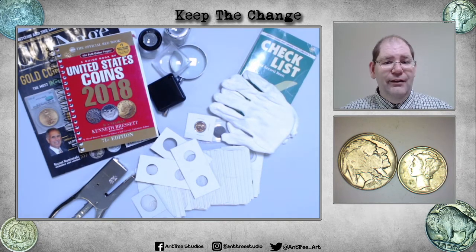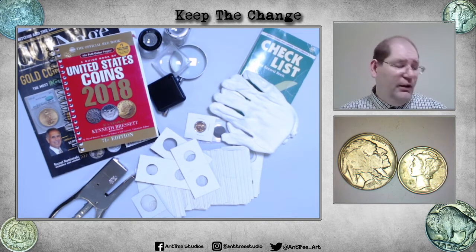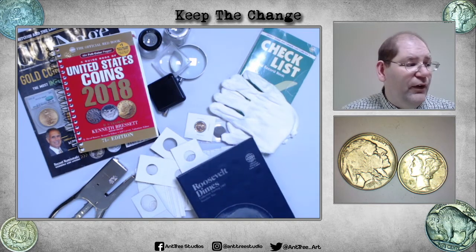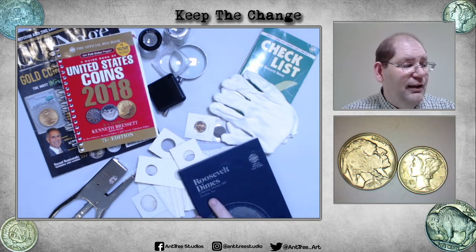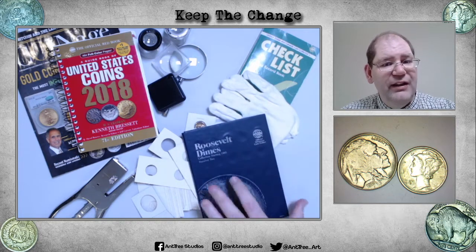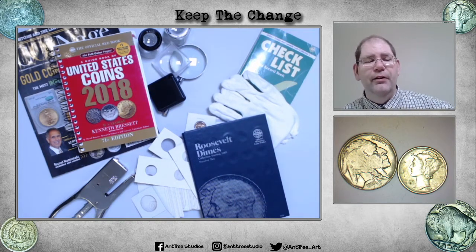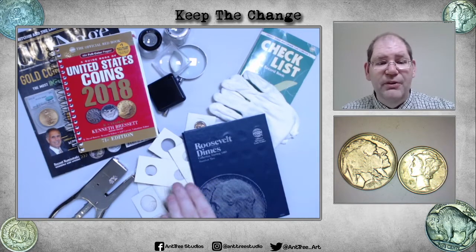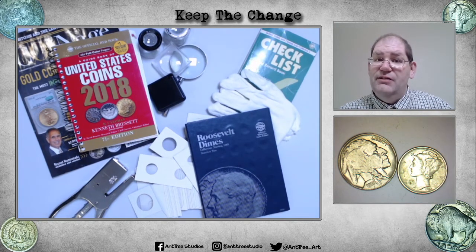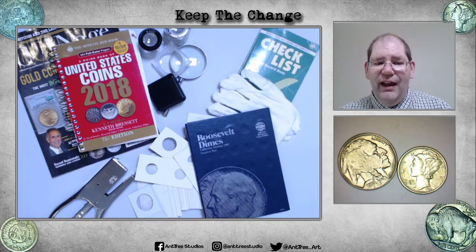The other way to collect, if you don't want to go with that year spread, is pick your favorite coin. Like I showed you a second ago with the Whitman folder. So this is Roosevelt dimes, and it's book number 2. So it's starting in 1965 to current. So you could just go through and just get dimes, and you can put them in a binder. You can put them in a 2x2, however you want to do it. Those are really the best, easiest ways to start kind of finding what it is you like.